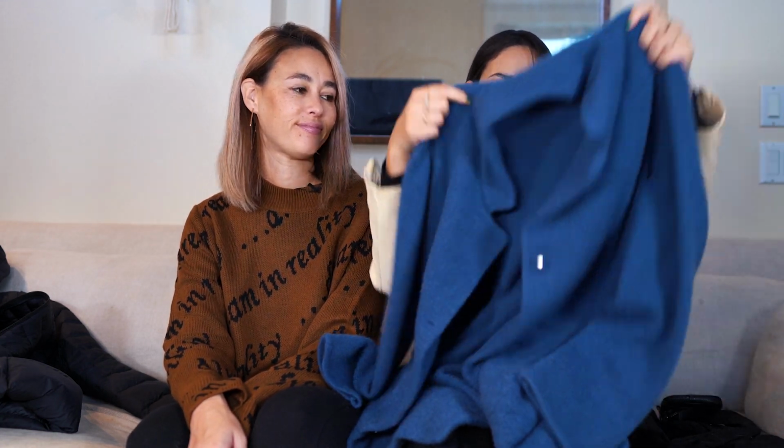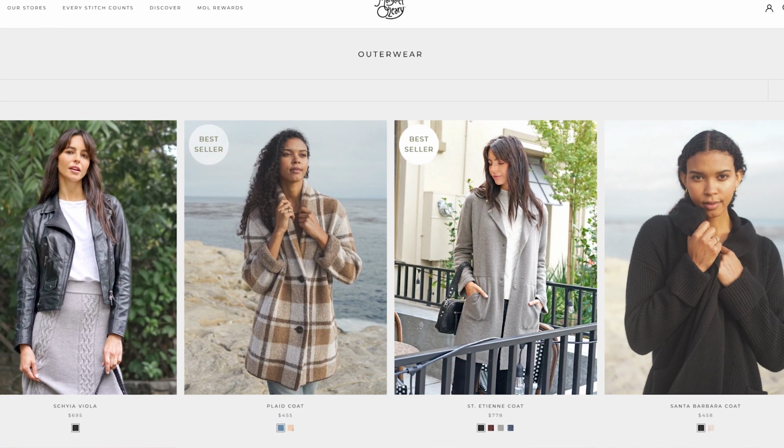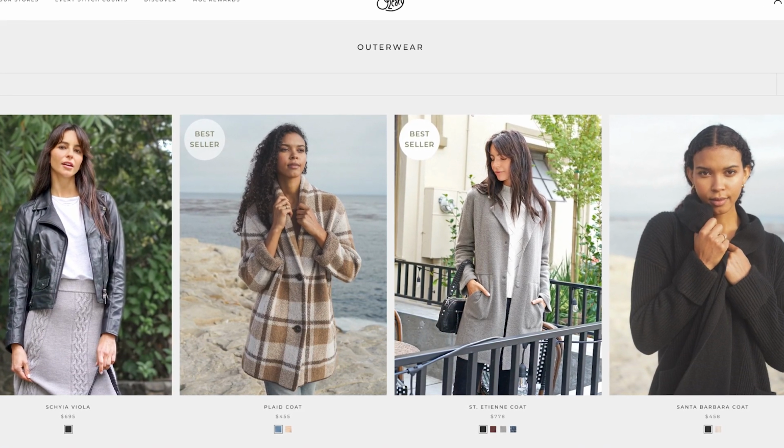And to add some color to this black ensemble, I wore this really, really soft cashmere coat from Margaret O'Leary. If you are looking for good quality sweater coats or just sweaters in general that you know you're going to wear for years, definitely invest your money into Margaret O'Leary because she makes amazing sweaters. And I swear, I have a ton of her sweaters, but they last for years.